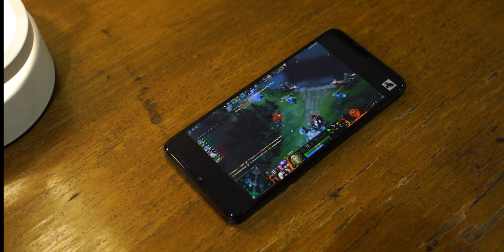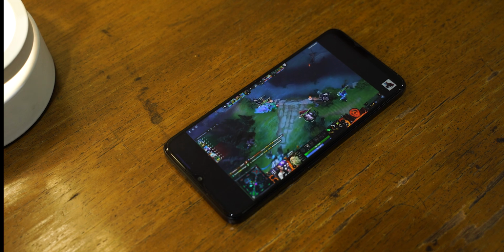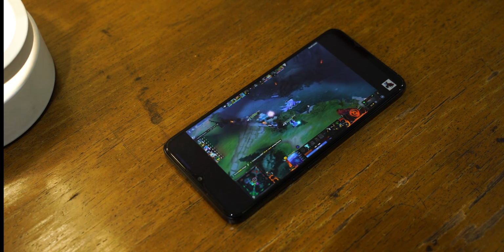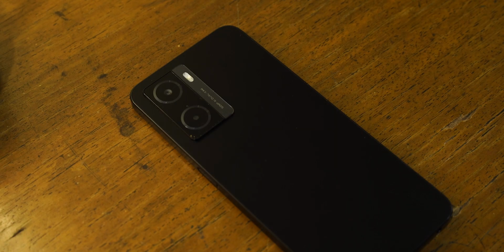For the price of only 13,999 pesos, the OPPO A77s is spec similar to other smartphones in the price range. But if you're someone who likes things that are aesthetically pleasing, the textured back panel and color options are something you'll enjoy in the A77s.